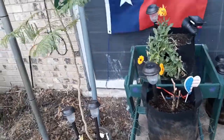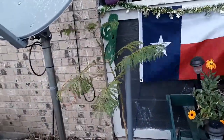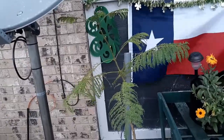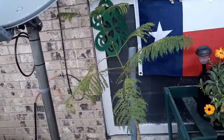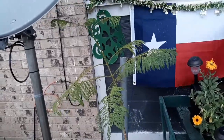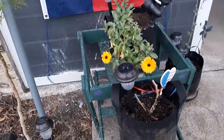All right, y'all. So the jacaranda tree is finally out here because it's not supposed to get very much colder anymore. The lowest it's supposed to get is in the 40s, and it'll be just fine, so it'll appreciate this and get an extra strength with everything.